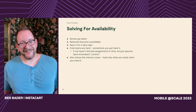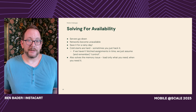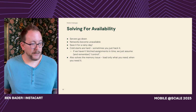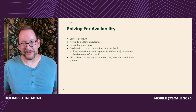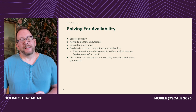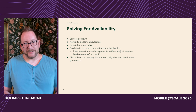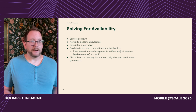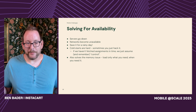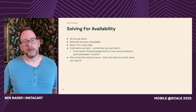We hacked around it. If the app needs an experiment assignment before it has the data, we just assume that it's in a controlled variant and call it a day. We do save that override locally so that we have a consistent user experience, but it works. And it also has the nice effect of solving the memory issue. Since we're saving things to disk and reading them out as needed, we don't need to keep all that data resident in memory. So that memory is available for the application to use for actually useful things.